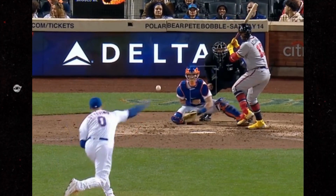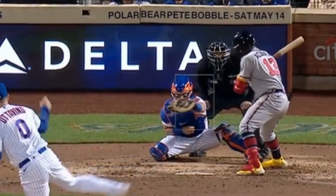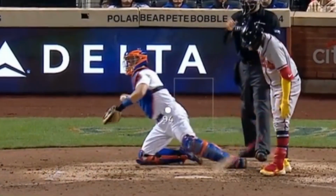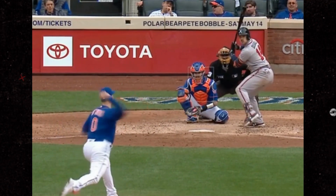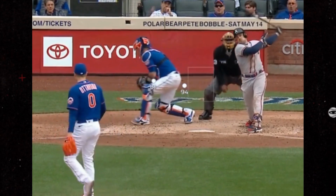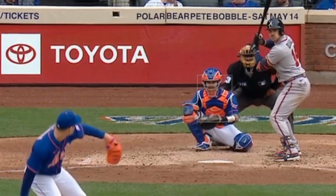to Acuna from the day before. This did have 22 inches of run, and when you take that sinker and overlay it with the slider to Duvall, you can see what Duvall was doing. He was clearly guessing that the pitch was a sinker, and it starts so far outside, it's very, very tough to pick up the spin on the ball.